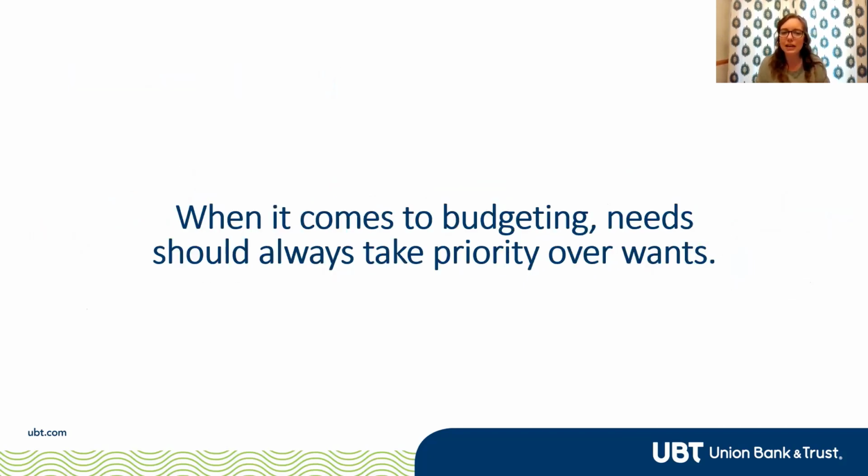And when it comes to budgeting, needs always take priority over wants. Always, always. Somebody said retail therapy though. It's like a therapeutic thing, right? It's still a want. It is absolutely still a want. So when it comes to a tight budget, your needs always come before your wants.